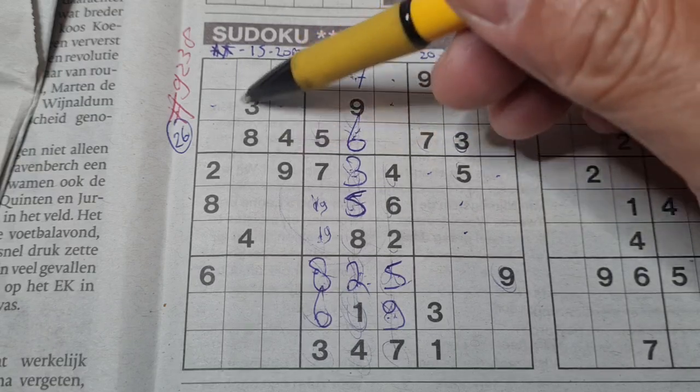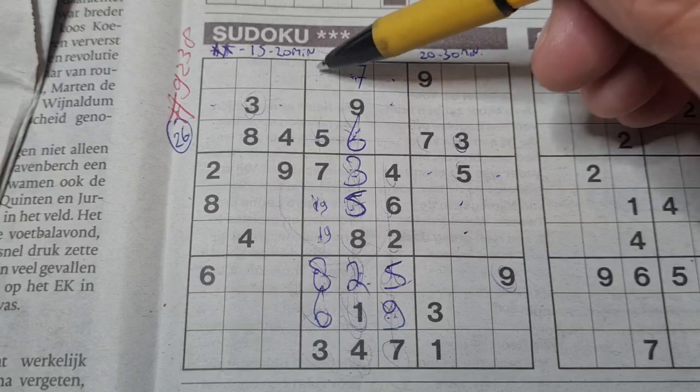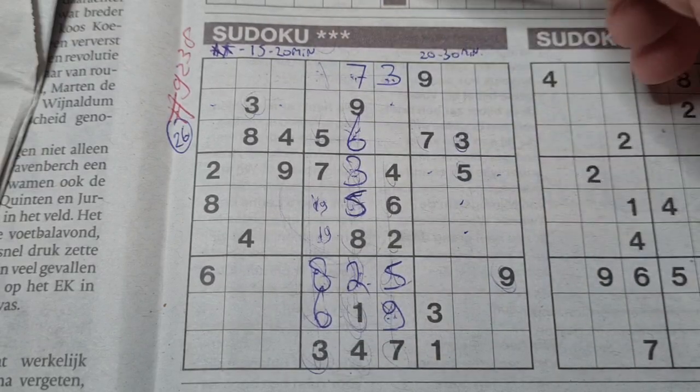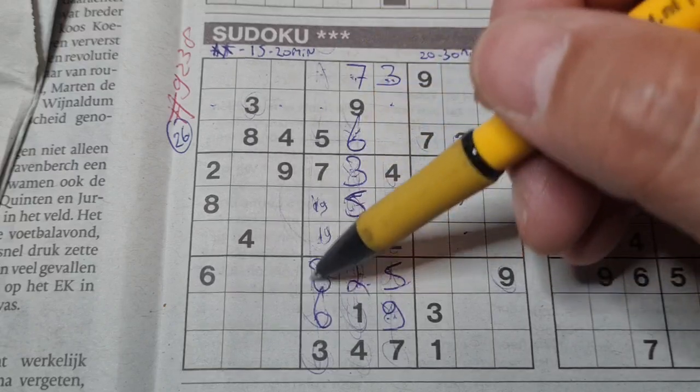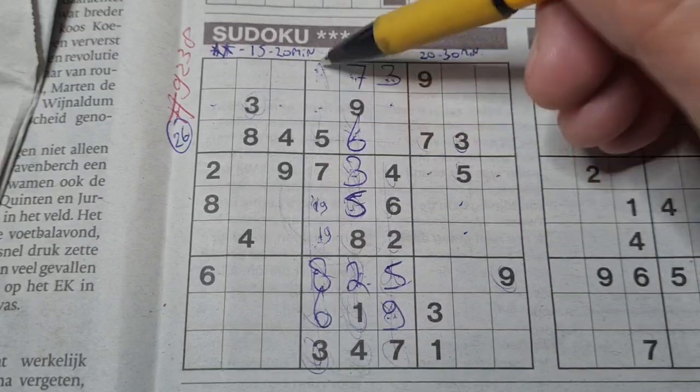3 in this row, 3rd row, 3 in the 2nd row. So the 1st row, the only 2 places left, the 3 should be here or there. We have a 3 in this column, no 3 there. 3 should be there. 2 numbers left now in this column. For numbers, the 1, 2 is missing, the 3 and the 4 is missing. 2 and 4.